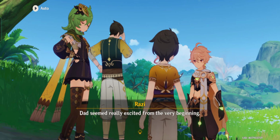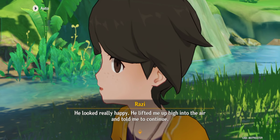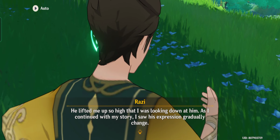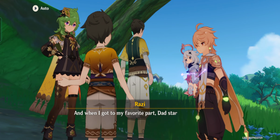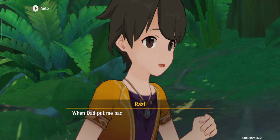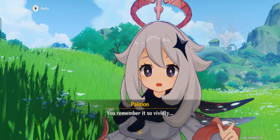Dad seemed really excited from the very beginning. He looked really happy. He lifted me up high into the air and told me to continue. He lifted me up so high that I was looking down at him. As I continued with my story, I saw his expression gradually change. And when I got to my favorite part, Dad started crying. I guess he must have been moved by my story. When Dad put me back down, I looked up at him again, but now he had a scary look in his eyes. You remember it so vividly!